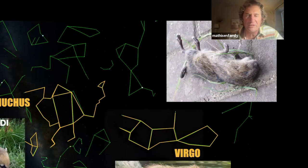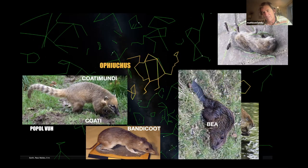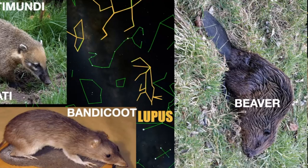And then who could be the beaver? Well, beavers have a nice fat tail. And so we've looked at this constellation before, Lupus. Lupus does look like it kind of has a fat tail. Maybe you could think of that. He dives. What does he do?